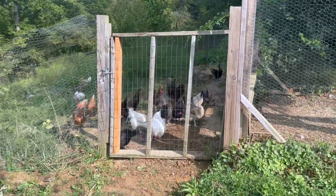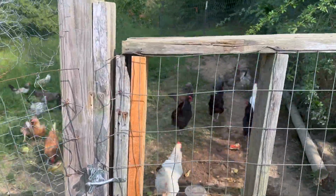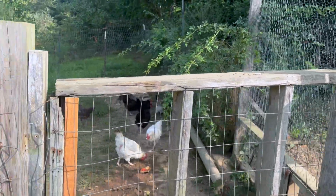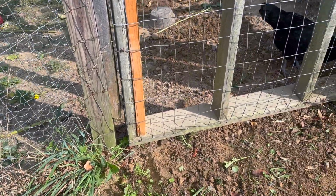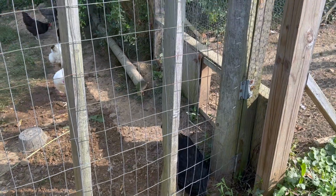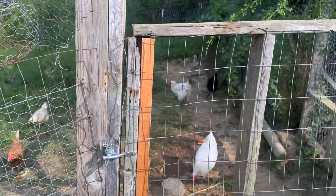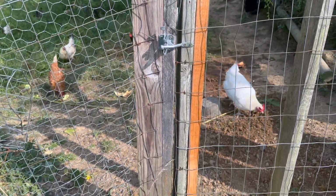Looks like the chickens approve of their new improved gate. So typically I would have replaced this gate, and I will be eventually replacing it. So I'll build a proper gate to go in here. In fact, we'll probably use timbers that we cut down in the woods here to build this gate, but not right now. I don't have the time for it.